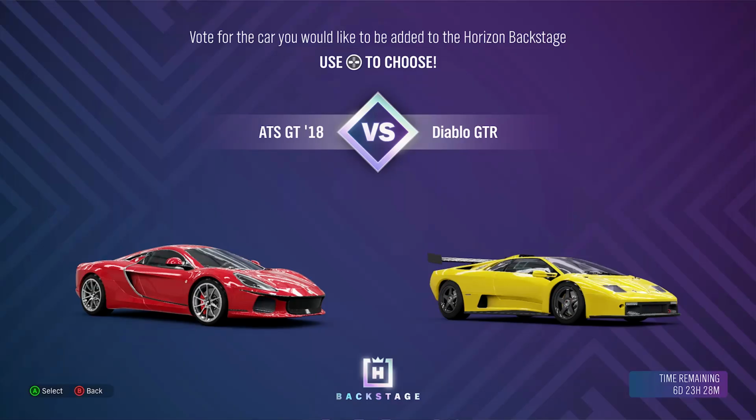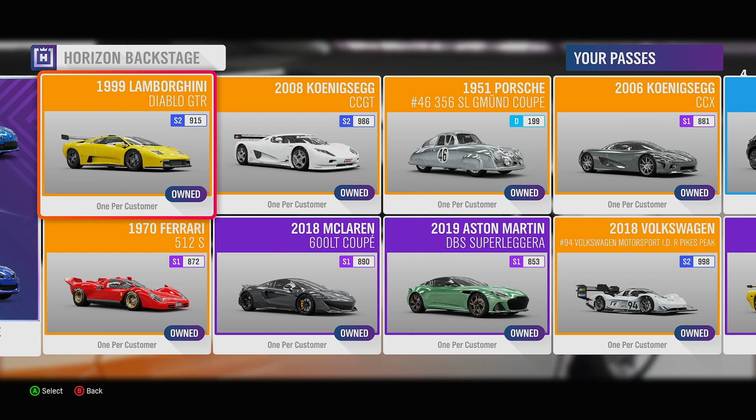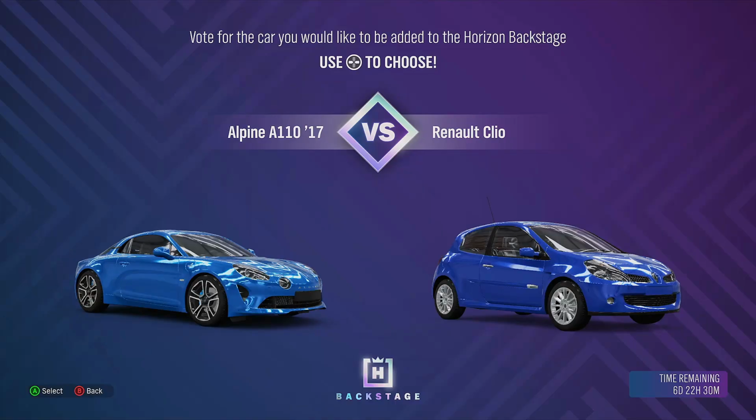And last week's Horizon Backstage vote saw the ATS GT go up against the Lamborghini Diablo GTR, and quite rightfully so, the Diablo GTR has won and is now available for purchase in Horizon Backstage. This week's Horizon Backstage vote has the Alpine A110 up against the Renault Clio 197. Let me know in the comments which one you're voting for, or even if you're voting at all on either of these cars. Now my vote would be on the Alpine A110.